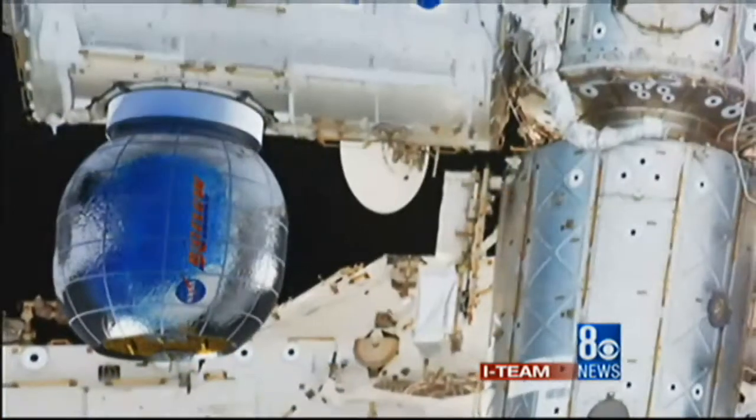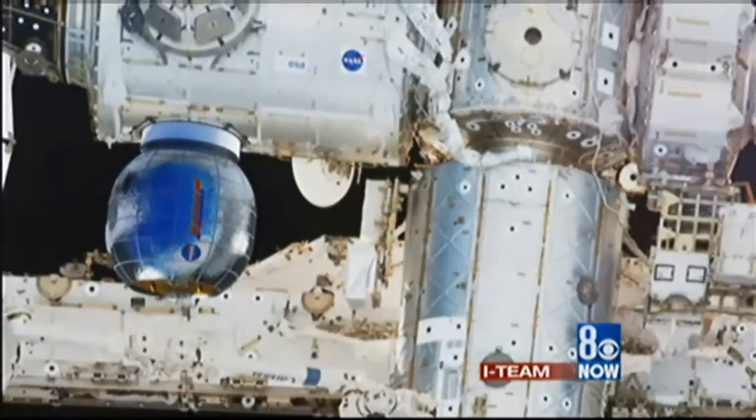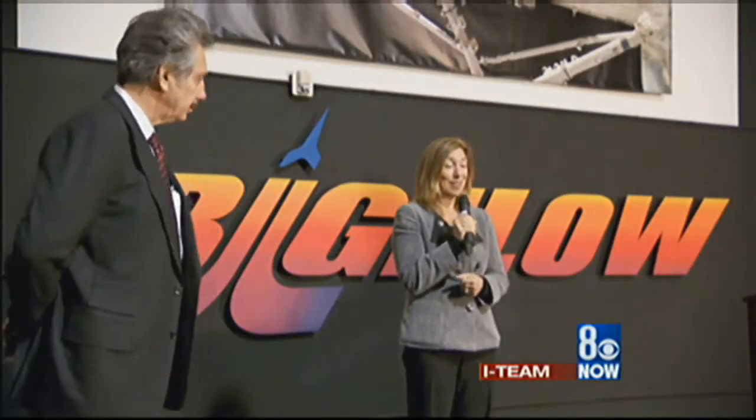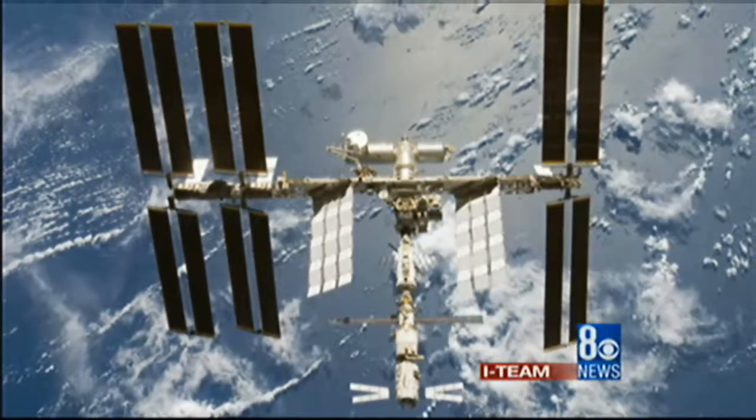NASA will pay close to $18 million for the BEAM and plans to keep it attached to the ISS for at least 2 years. It took NASA 20 months to dot the I's and cross the T's on the deal, mostly because the ISS is so crucial to NASA's long-range plans.